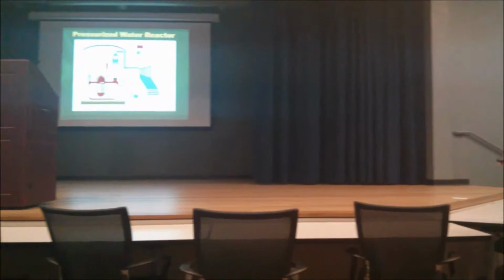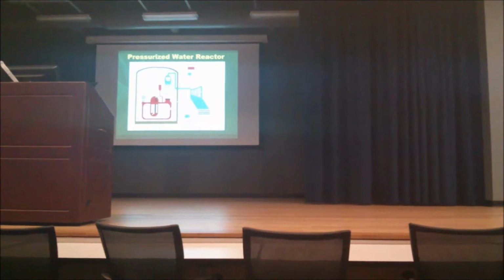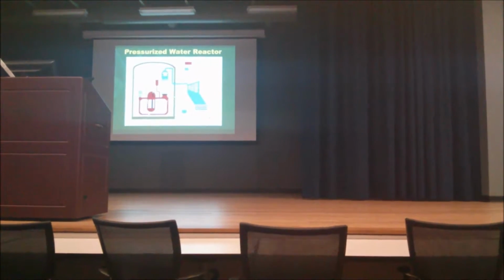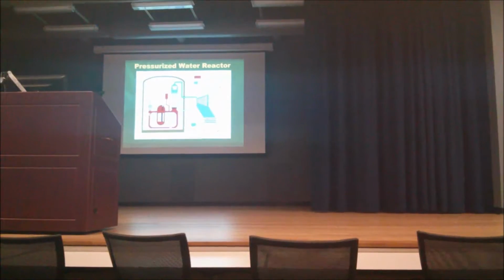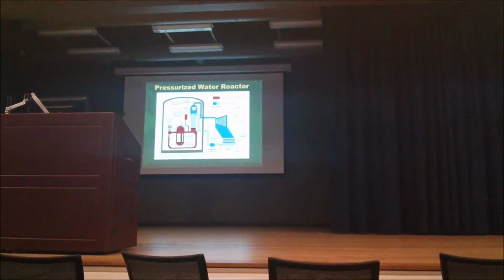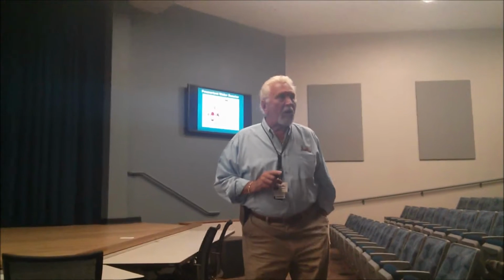In the red portion, everything you see in red right here is water. Pure, ordinary water. Very pure, but it's not heavy water. There's nothing exotic about it other than its purity. That water system is pressurized to 2,000 pounds per square inch. When you pressurize water, the higher the pressure, the hotter you have to get that water before it will boil. That's the principle behind the old pressure cookers. Okay?